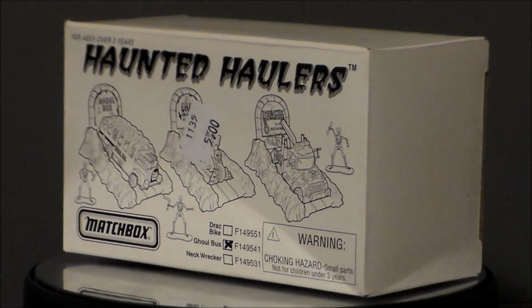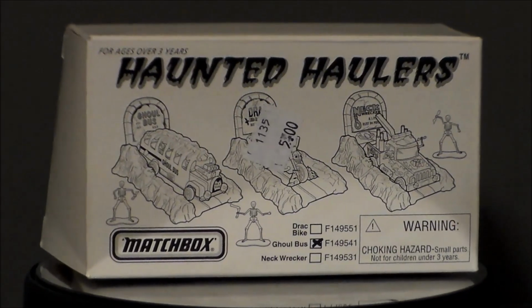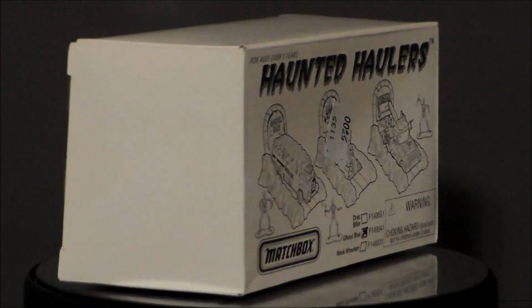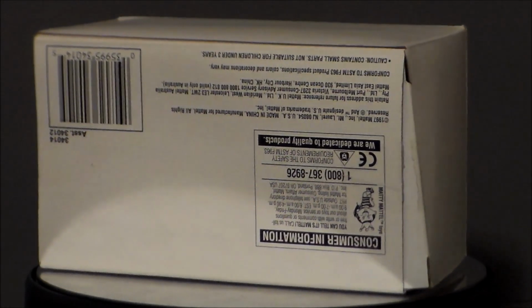Ultra Maximus back with another retro review for 31 horror toys in 31 days. And today we're going to rewind it all the way back to 1997 with a Matchbox collectible set. It's the Haunted Hollers Ghoul Bus.